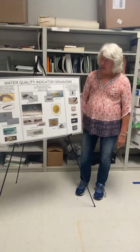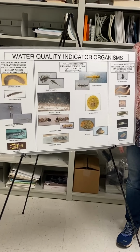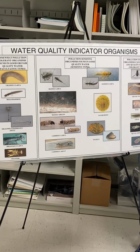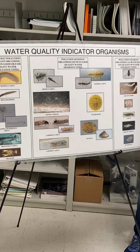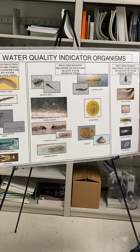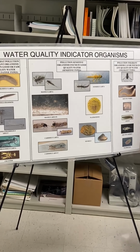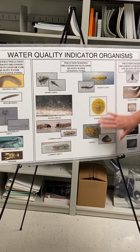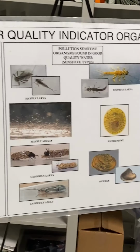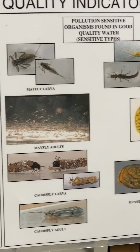We have a poster here that indicates how we can tell the health of a stream according to what kind of insects we have living in a water body. You can see here that we have different kinds of insects that can tolerate different levels of pollution. In the middle here, we've got our most sensitive insects, our mayflies, stoneflies, caddisflies, water pennies, mussels, that kind of thing, that live in our clean streams.